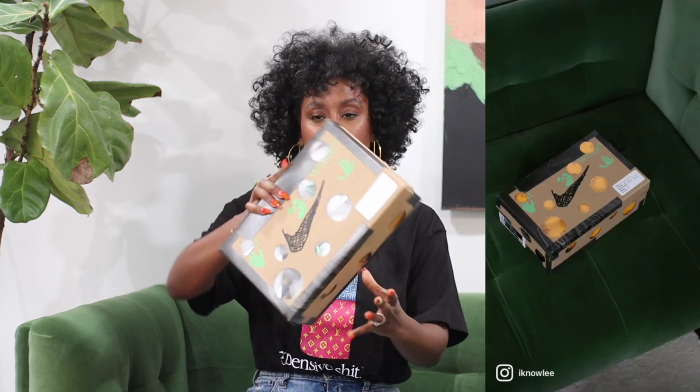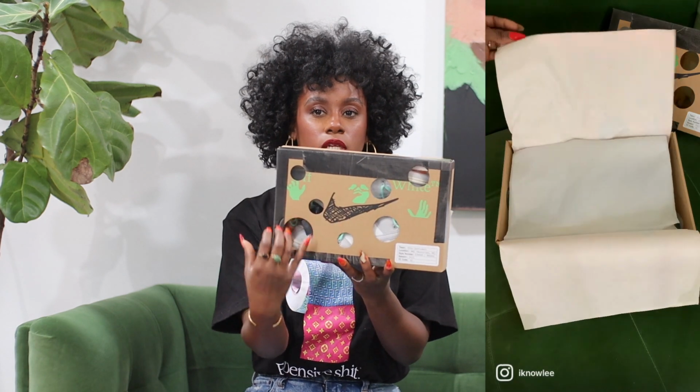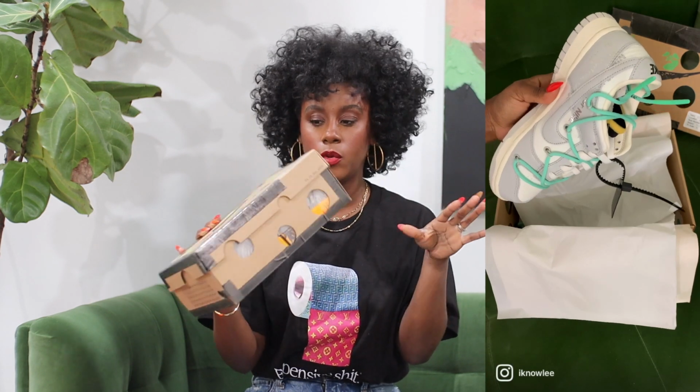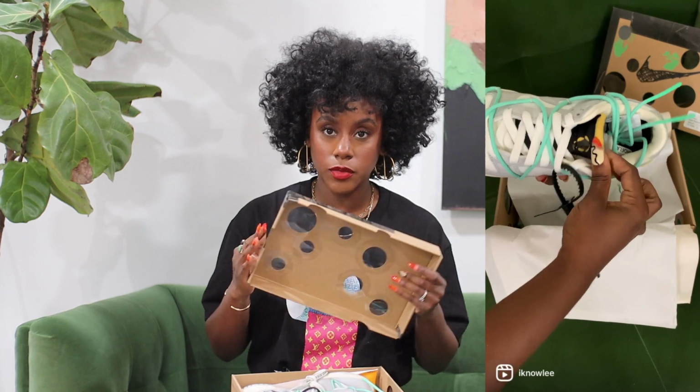Everybody's into Dunk Lows. And first off, can we just appreciate the box? The box has clear holes in it. It looks like a little kid drew it, and they added tape detailing where the holes are everywhere. This is just a stunning pair of shoes. I haven't worn them yet.